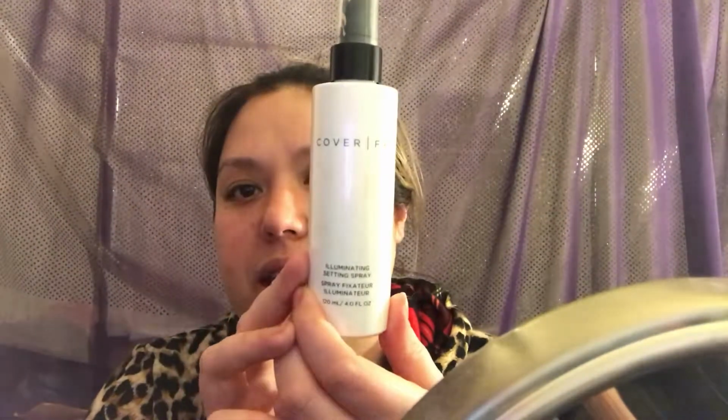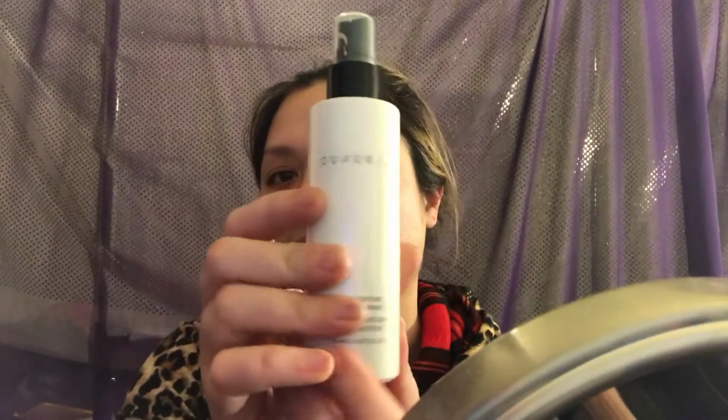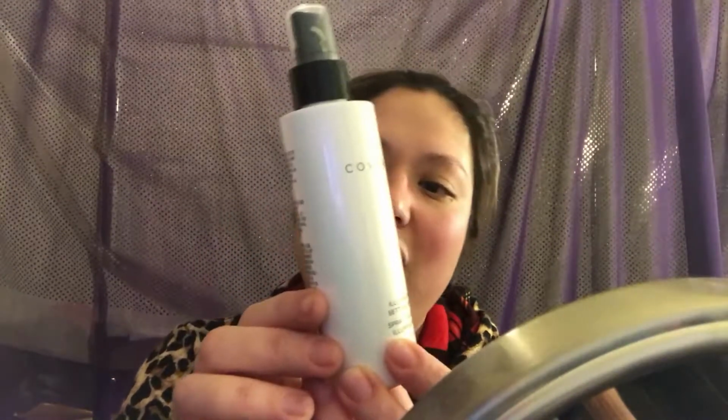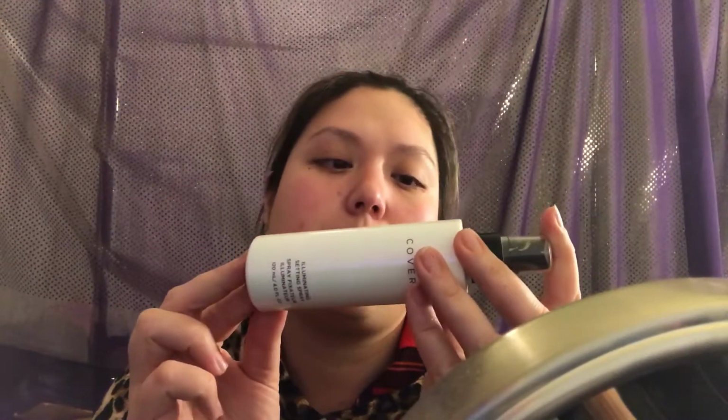My current love, this is an illuminating setting spray. It leaves you sparkling. That's why I love it. And you see the duochrome kind of effect, and this will leave your skin with a nice shine and not overly dry your skin out if you have dry skin.